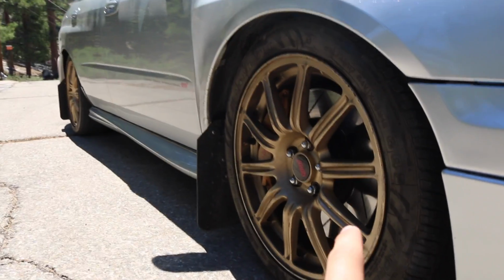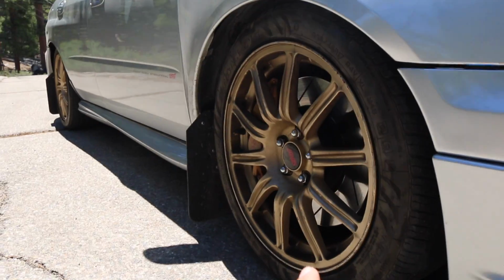Moving on to the side of the car, I am so excited that he left the BBS wheels on there. These I can now use as a winter set, so I'll throw on some snow tires on these. That'll be my winter set, which brings up a very important factor.